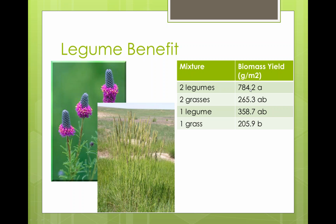Now this may have been because of the choice we made, where we had that cool season alfalfa, and then we had that later season purple prairie clover. The purple prairie clover, I will say, did not contribute a huge amount to the mix, but the combination actually did outproduce just having a single legume. The grasses themselves, again, having two grasses did perform better than just a single grass. The key message here is maybe we need to start thinking about having more than just a single legume in our stands. And when we're doing the rejuvenation, it might be worthwhile to include two legumes as opposed to one.